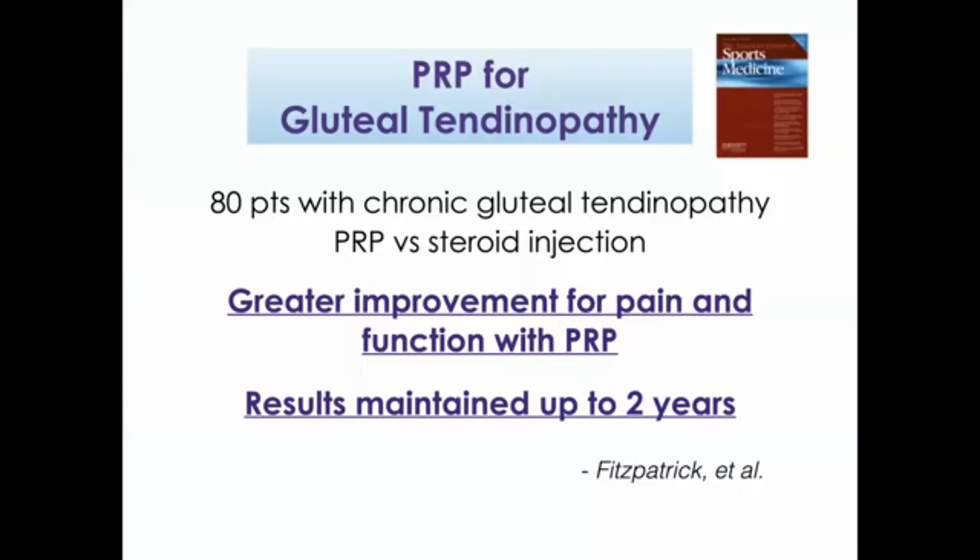There are other tendons in the body that are commonly injured. One of them is the gluteal tendon, which is on the side of the hip. And if anybody's had injury to this hip tendon, they realize that it's difficult to walk, it's difficult to go up and down stairs. You may have pain when you sleep on your side, and your doctor who doesn't use ultrasound may think that you have a bursitis, and they may give you a cortisone shot. But what I've learned from using ultrasound for almost 20 years is that most patients don't have a bursitis. They don't have an inflamed bursa. What they have is a tendon tear, and that tendon tear can be treated successfully with PRP. In fact, in this study, which followed 80 patients for 2 years, PRP was more effective than injecting steroid into the tendon.